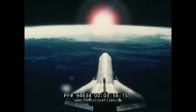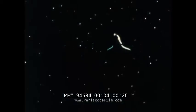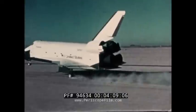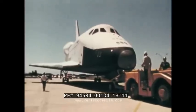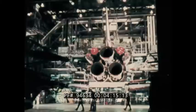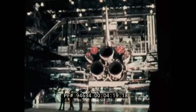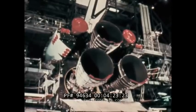A typical mission will last 1 week, but can be extended up to a month. Following the mission, the orbiter re-enters the Earth's atmosphere and glides to a landing, much like a conventional aircraft. Within 2 weeks, the orbiter is refurbished and readied for another flight. Maintenance on the engine is similar to that practiced by commercial airlines. Each engine is designed to perform for 55 flights.